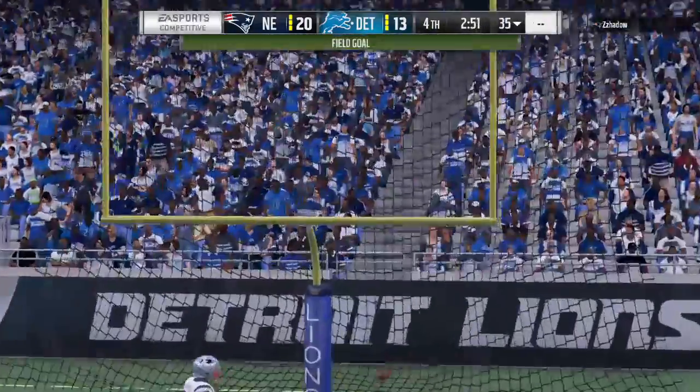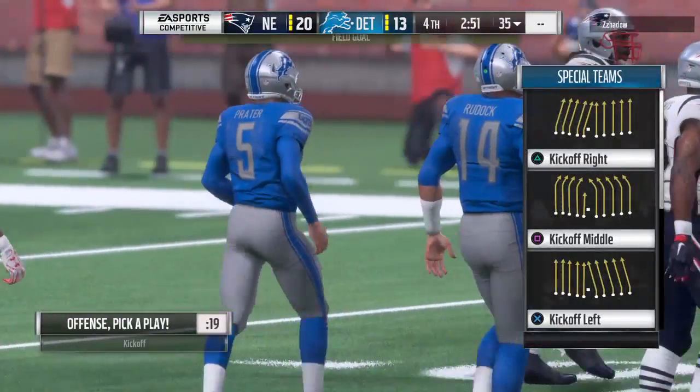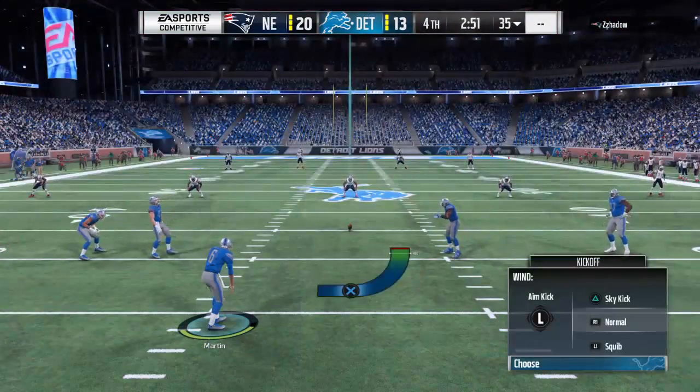And Prater's kick is on the money. It's good. And that will tighten this one up a bit. Now a 1-score game at 20-13.